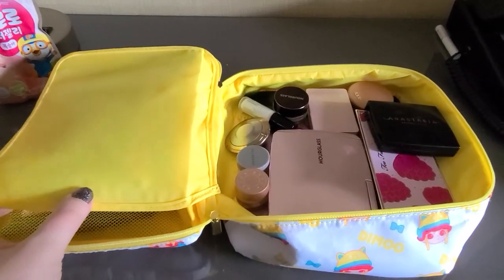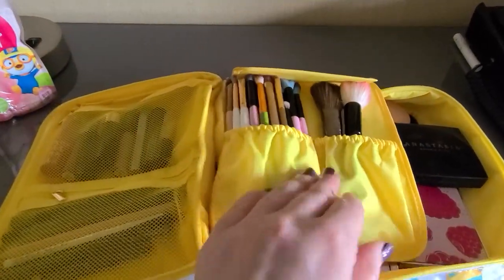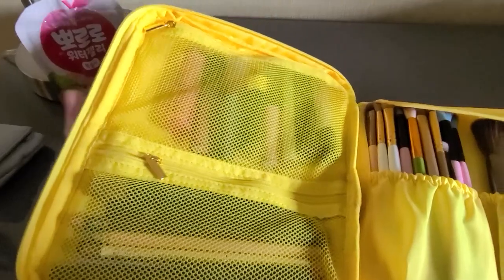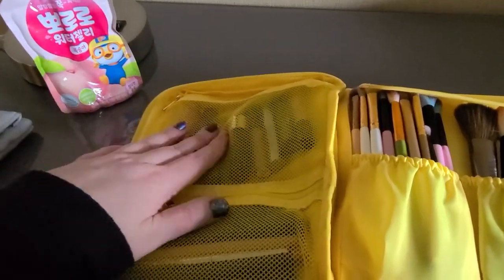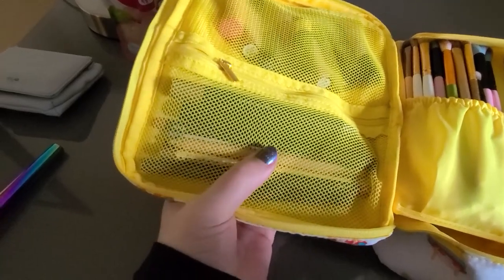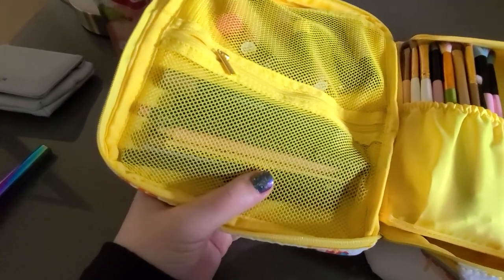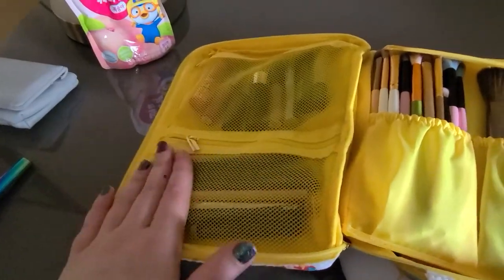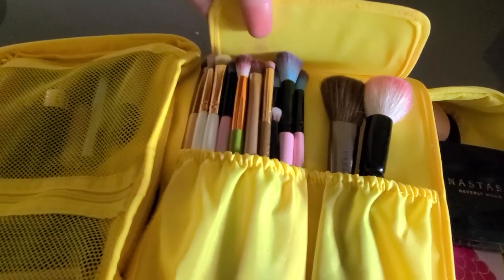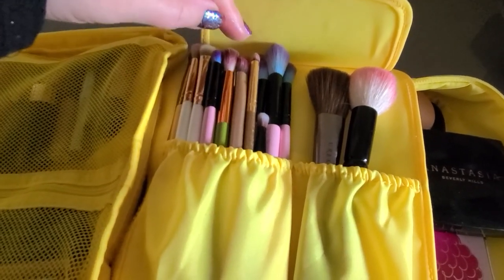I would show you guys the cute Dimoo bag I got from Popmart as a freebie a few months ago. So the first side of it has these two pouches. So up here I have mascara and lipstick, and then here I have a bunch of pencils for eyebrows and lip liner and that type of stuff. So we have that side there. And then this side is the brush holder. I have way too many brushes in here. I don't know why I brought so many. Oh, it looks like I have a glitter stuck on me too.